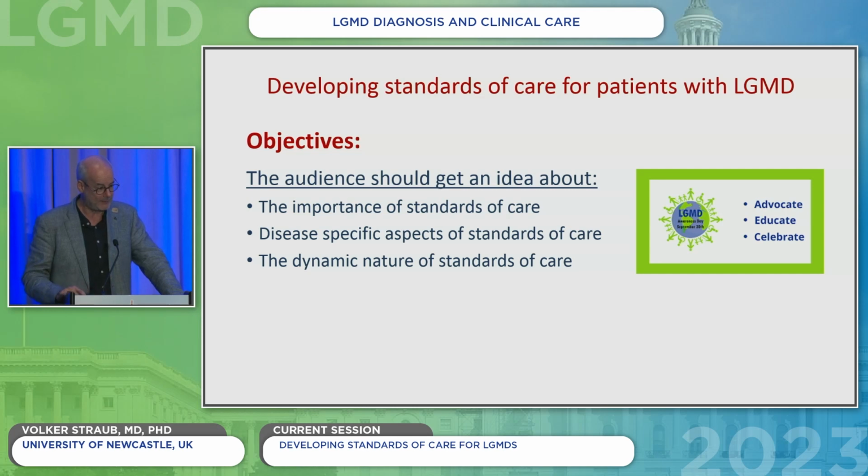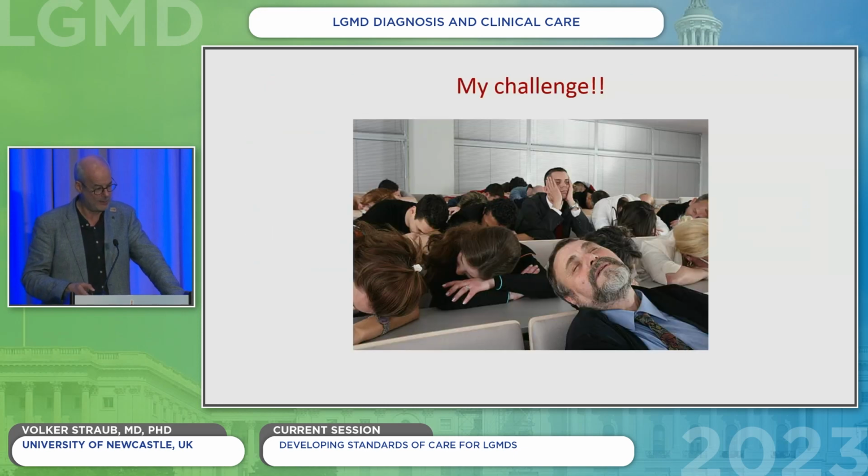So the objective is to tell you a bit about developing standards of care for patients with limb-girdle muscular dystrophy. After my talk, you should get an idea of the importance of standards of care, why we need disease-specific aspects of standards of care, and that there is a dynamic nature to when standards of care apply.